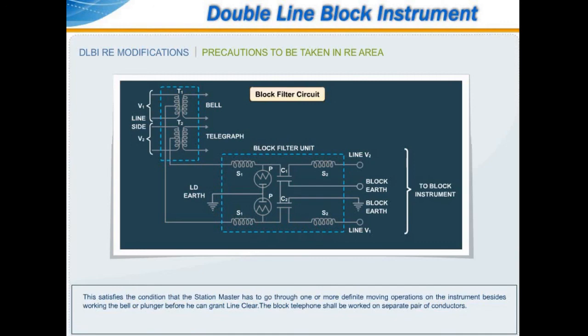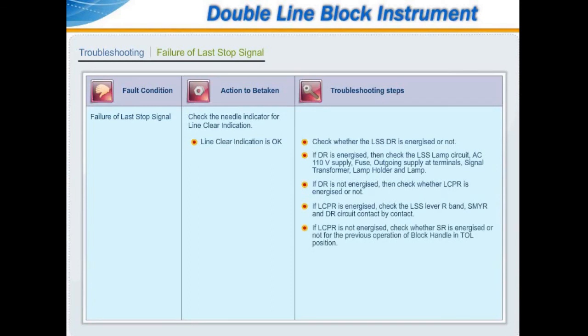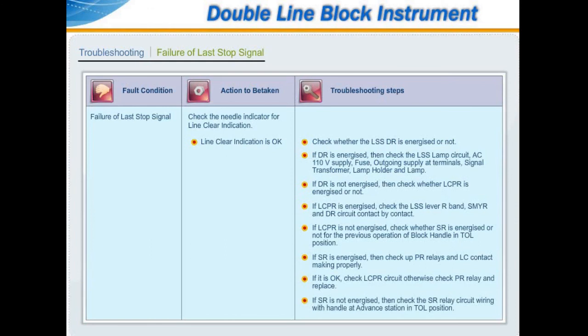The block of last stop signal. Check the needle indicator for line clear indication. Line clear indication is OK. Check whether the LSS DR is energized or not.